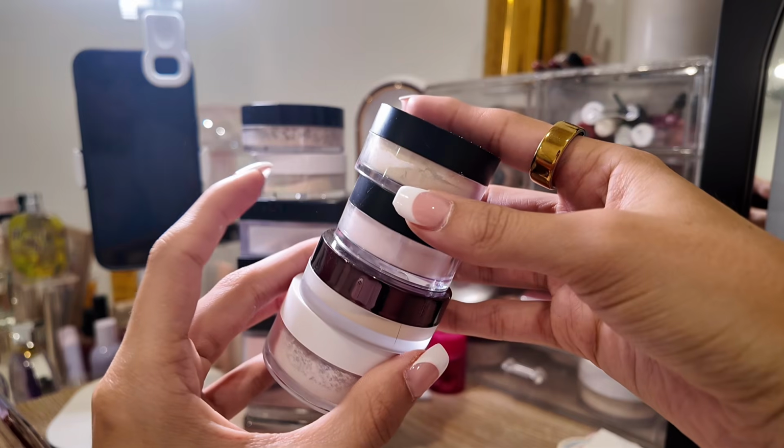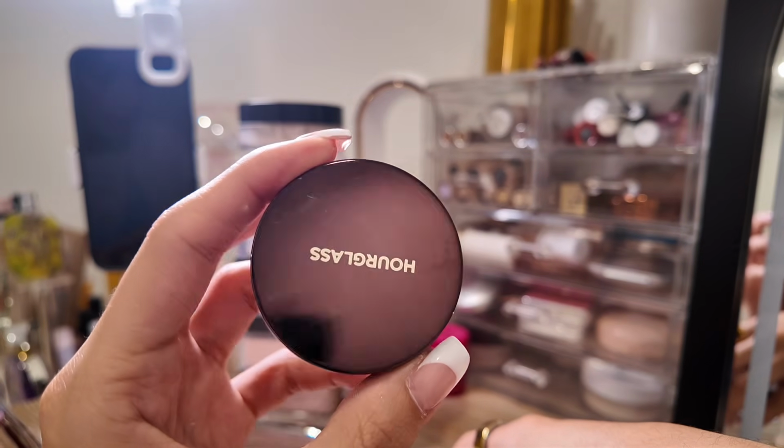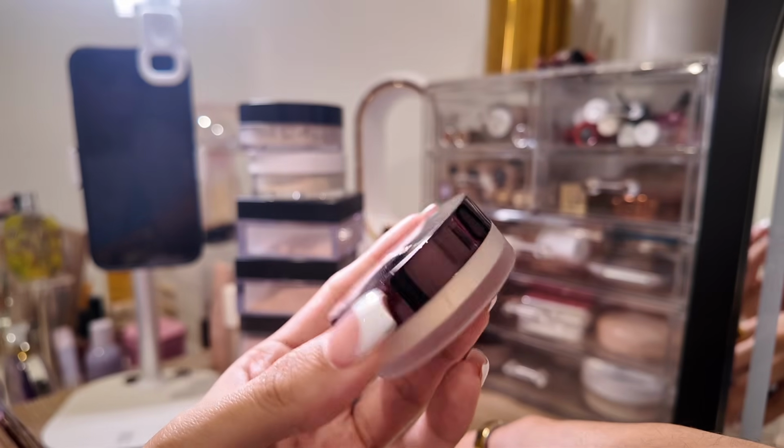Here are my little travel size powders. I'm going to be giving away the Hourglass one just because I don't really gravitate towards powder right now. So I'm going to give this away.